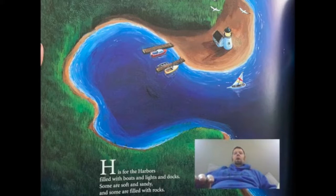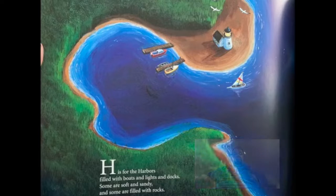H is for the harbors filled with boats and lights and docks. Some are soft and sandy, and some are filled with rocks.